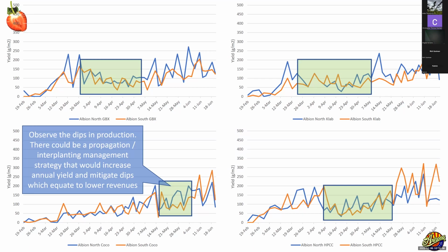But this is important to think about. It's not just like tomatoes where I get production for 9 months. It's going to have some recovery time about it. And typically it's a month on, a month off, a month on, a month off. And you're still going to get production during the trough, just not as much.